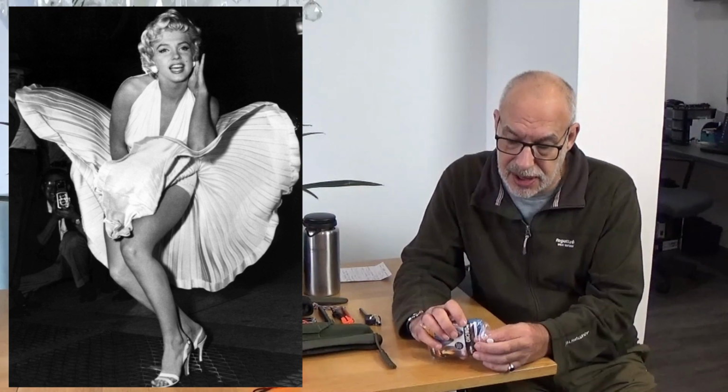Emergency poncho. They're still being put in people's go bags, get home bags, survival kits. And the argument is they don't cost a lot, very small, don't weigh a lot. Problem is, when you wear it, if you get a gust of wind, you're going to be doing Marilyn Monroe impersonations, you know, when the wind blew up her dress.